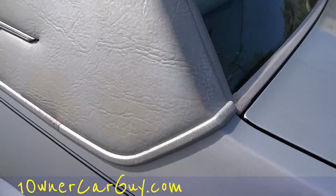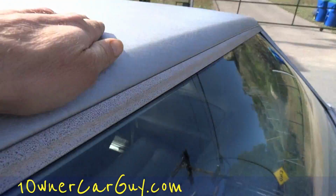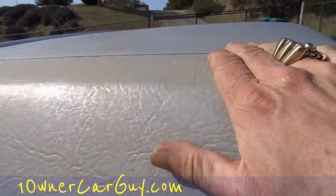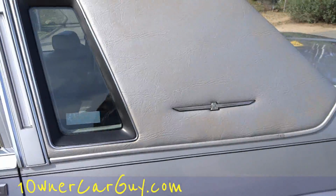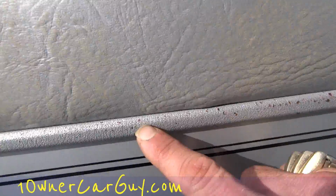For the top, no rips or tears. Great shape. This is lightly discoloring over time. You can barely tell. But this is a little bit the factory dye coming off. And you honestly could just spray this with gray plastic vinyl dye, leather dye, and it'll look great. I'd probably leave it. It's so cool that it's all original. Same thing here. No checkering on that.